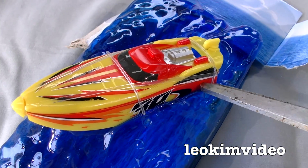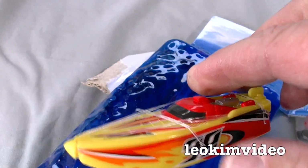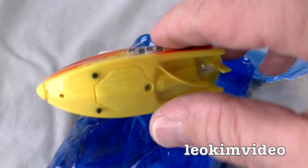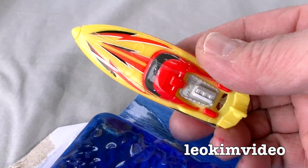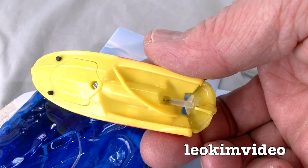A bit hard doing solo daddy snips and get this little boat free. I'm actually semi-excited about this toy. There's something about it that's reminded me of something from the past, and I haven't quite got my head around that yet. That is nice. Oh, it's already started. It's one of these water-activated ones.